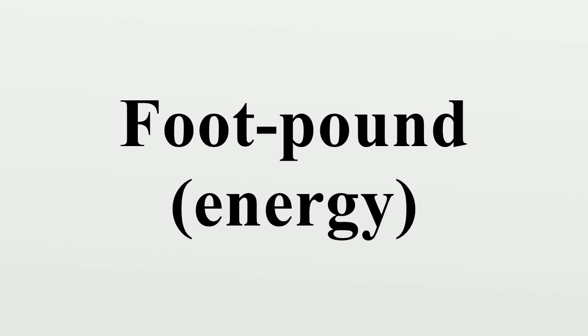1 watt equals 44.253729 foot-pounds force per minute, which equals 0.7375621493 foot-pounds force per second. 1 horsepower equals 33,000 foot-pounds force per minute, which equals 550 foot-pounds force per second.